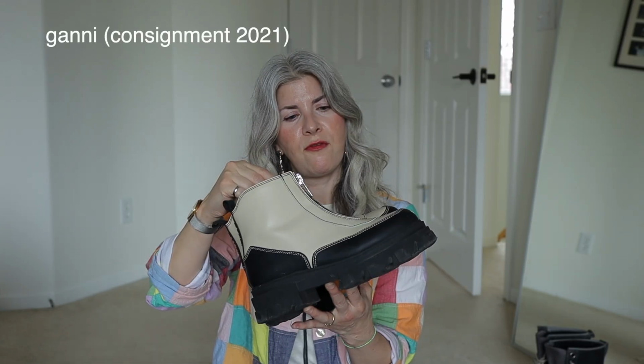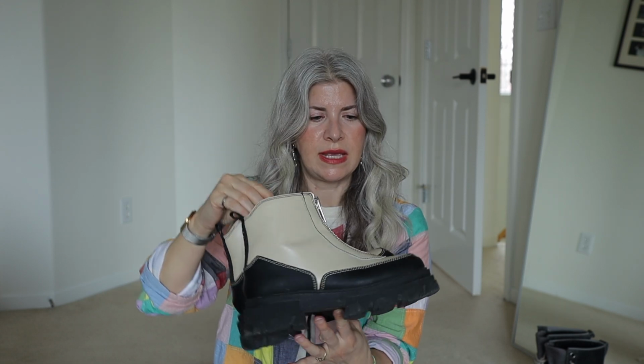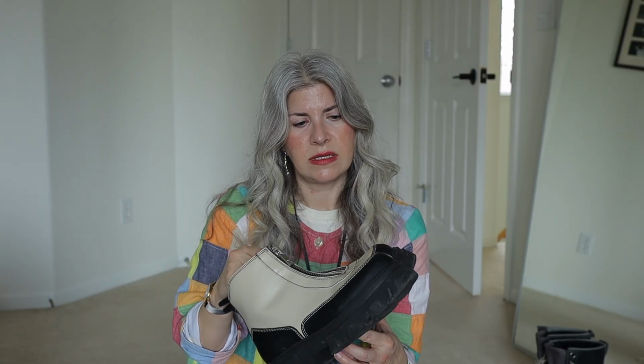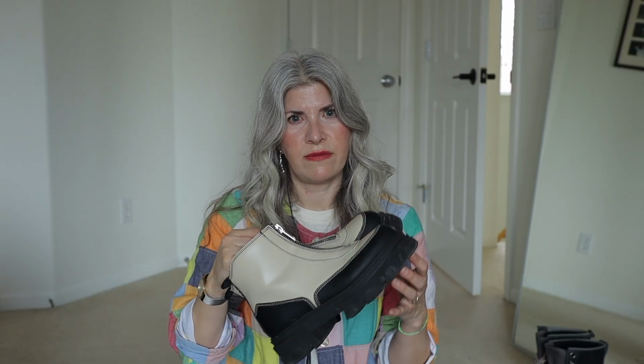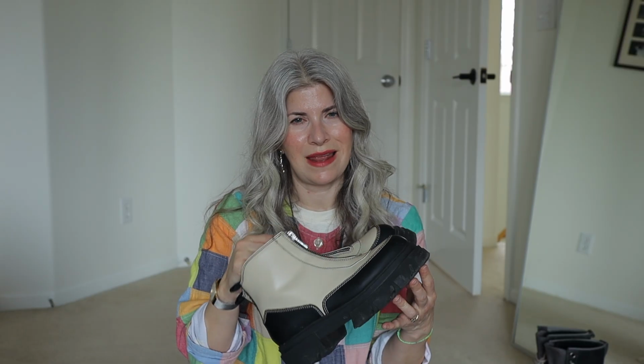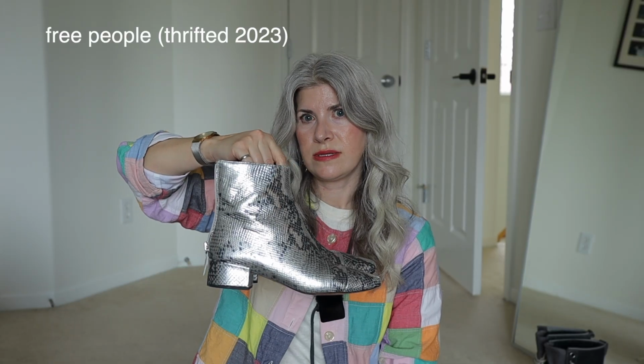Then next up are these platform rain boots, and they have a zipper up the front. I love these. I wear these on snowy or slushy days and I don't have to worry about my feet getting wet, and these are just a very versatile pair of boots, and I like how they look with my outfits as well.